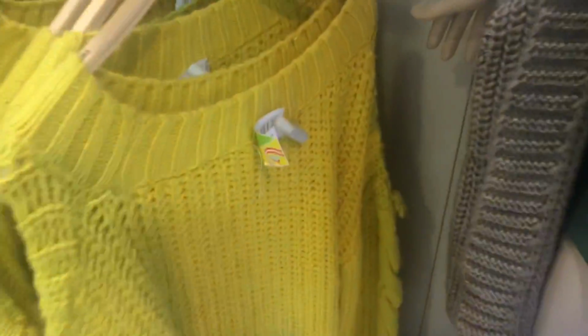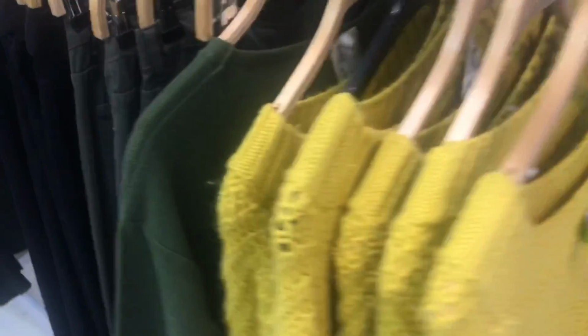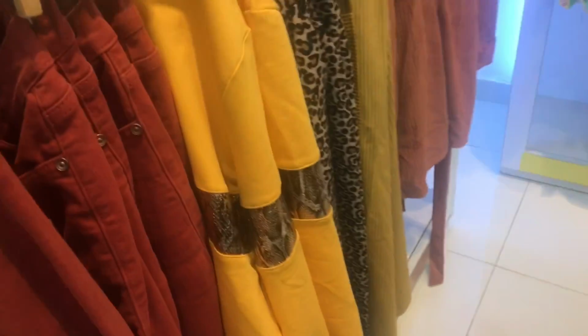So I've entered the clothing section, and I straight away went to these glittery things for the sounds. It's going to be fun to show you guys some of the different kinds of fashion, because it's different, and I really like it. I just like seeing the different styles and different cultures.